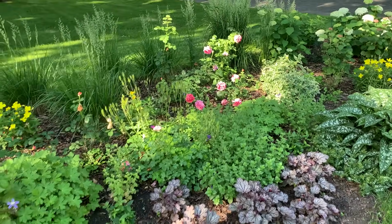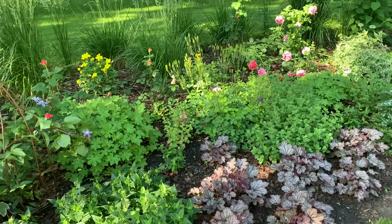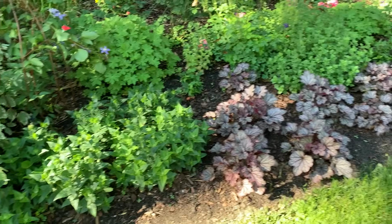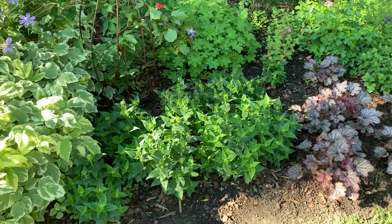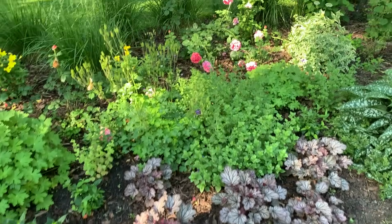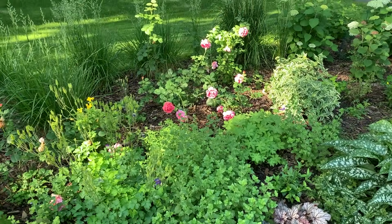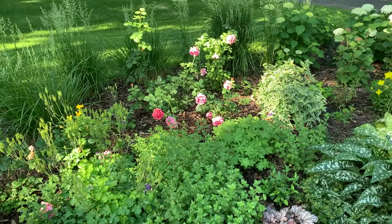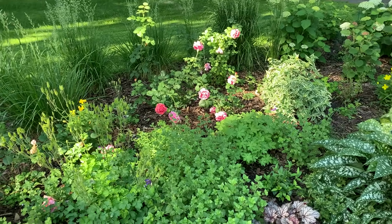I'm kind of done with roses, and there's nothing wrong with that. I'm just learning a lot about myself gardening, and I love plants that look good in bloom and out of bloom, and roses just don't look good out of bloom. And then if that's what's going to happen when they're in bloom, I don't know, I have a lot of thinking to do. They are beautiful.